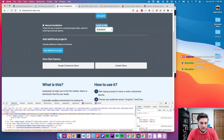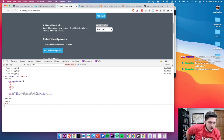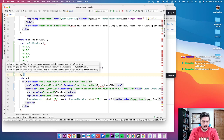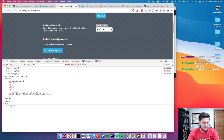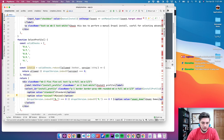So I love using the console for this stuff. So in the console, let's say let Drupal version equal 8.6 dot. Wait, is valid just returned 8.6 and not? That's not what I expected. I completely expected it to return a Boolean. Initial value is false. Well, we'll try it out. We'll see.